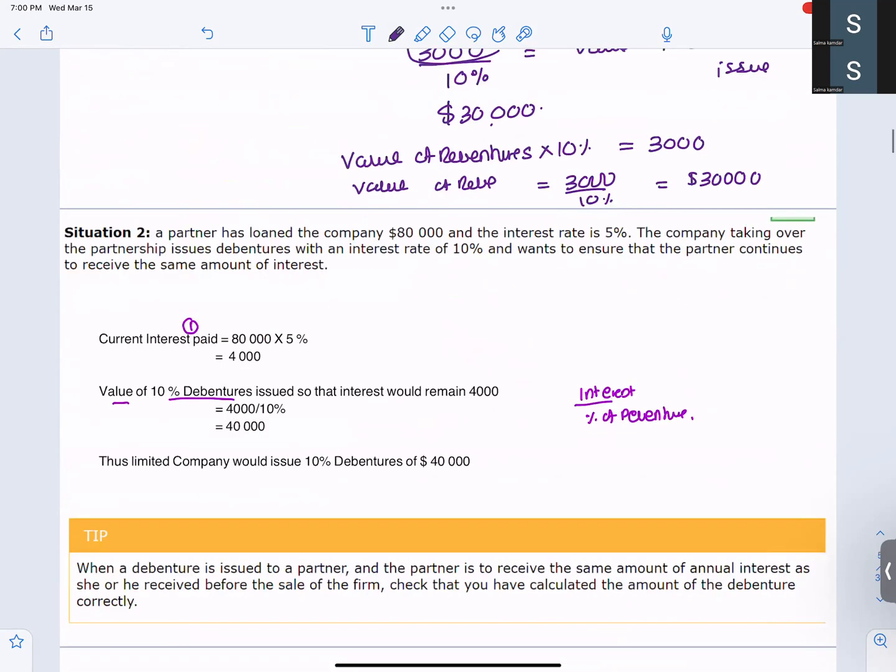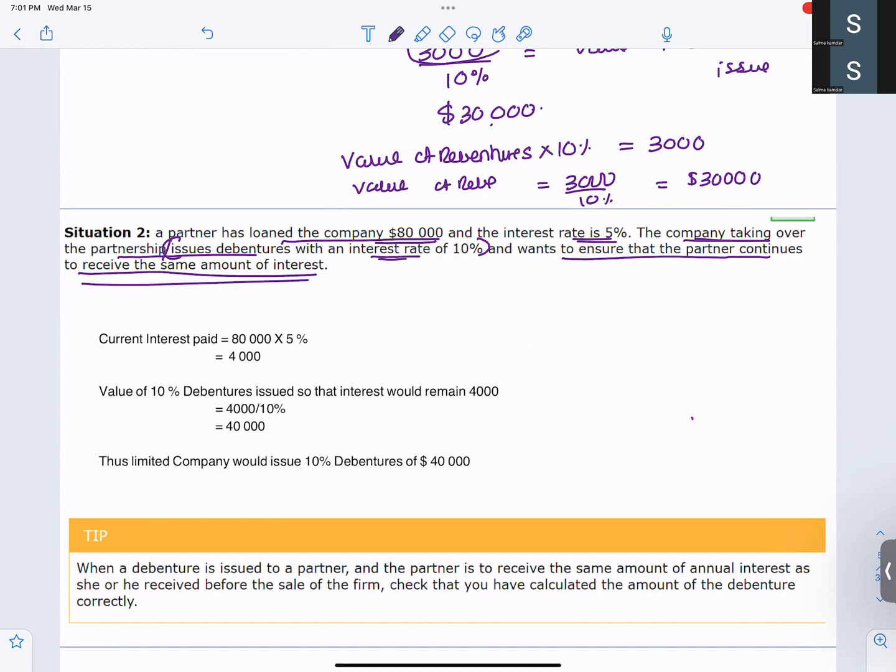Let's do another example. A partner has loaned the company $80,000 and the interest rate is 5%. The company is taking over the partnership, and it is going to issue debentures with an interest rate of 10% and wants to ensure that the partner continues to receive the same amount of interest. So what is the current interest that the partner is receiving? He has loaned $80,000 at 5% interest. So 4,000 is the current interest that the partner is receiving.